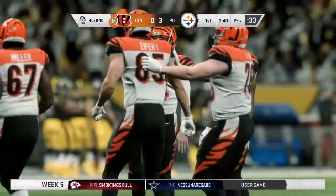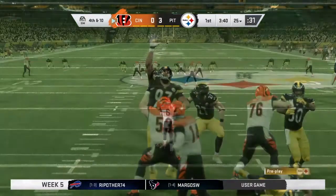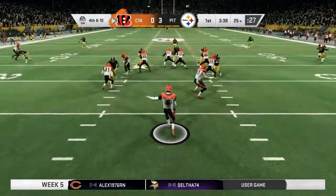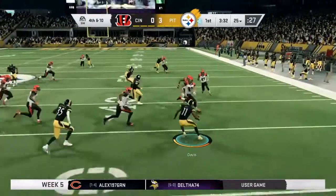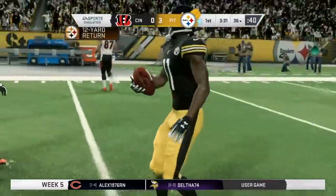Certainly looked like they were getting ready to convert there on 3rd down, but what an effort to get his hand on that one, knock it away, and brings up a 4th down decision. On 4th down, here's Brett Kern to punt the football away. Davis now to return it. 12 yards on the return that time.